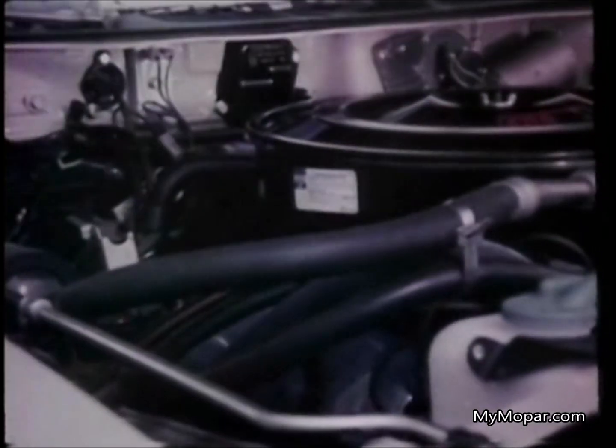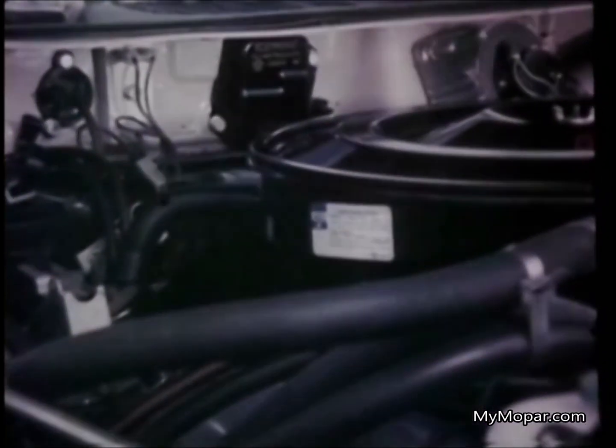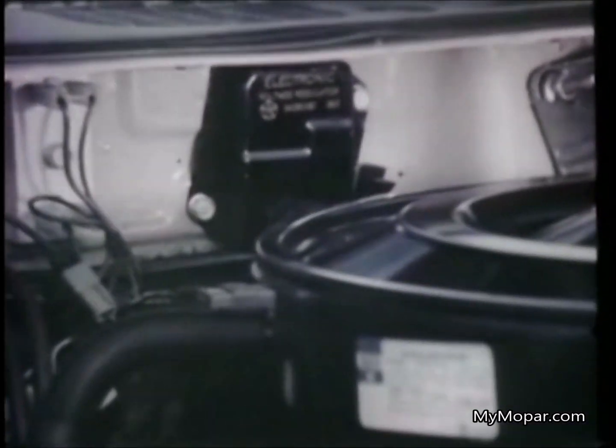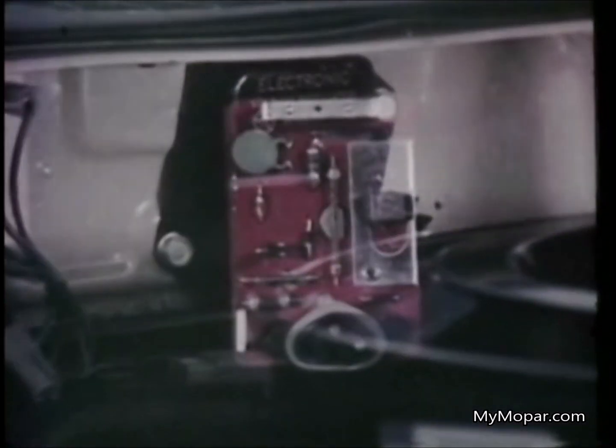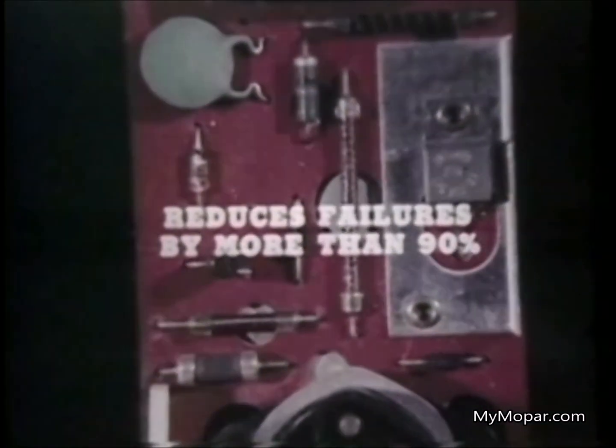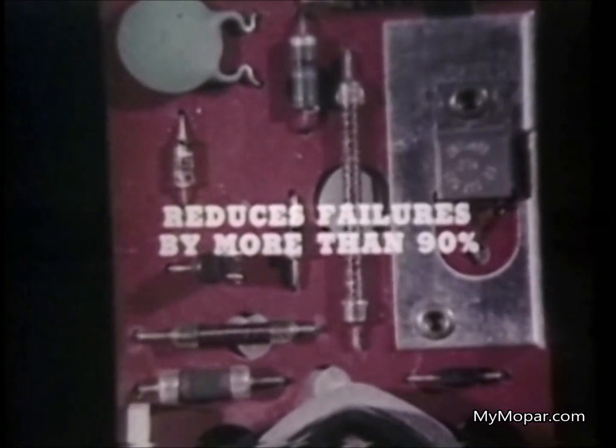The electronic voltage regulator is another engineering advance that puts Plymouth ahead of Ford and Chevy. In 1970, Plymouth made it standard, reducing failures paid for by the customer by more than 90%. Ford doesn't offer one.